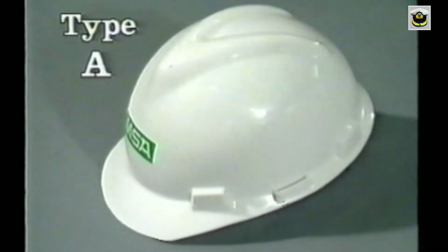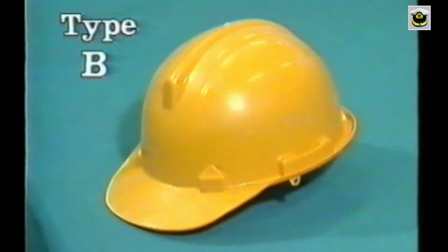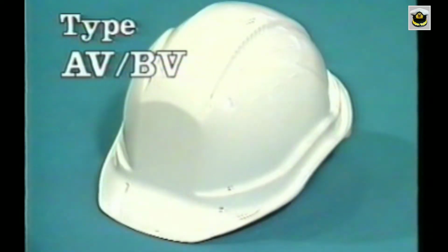This helmet is to protect against falling objects. This one has stiffened sides and to some extent also protects the head against crushing. These helmets have the same qualities as A and B, but in addition they are to some extent resistant to heat.